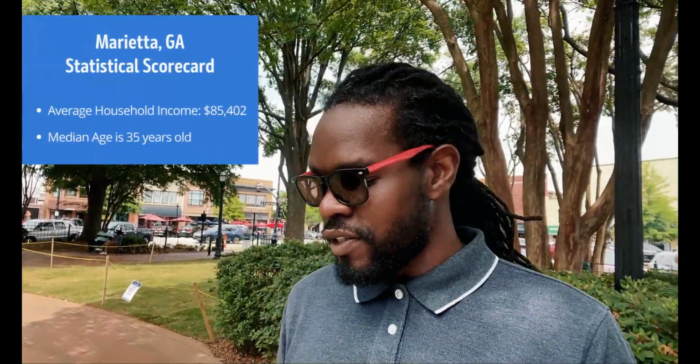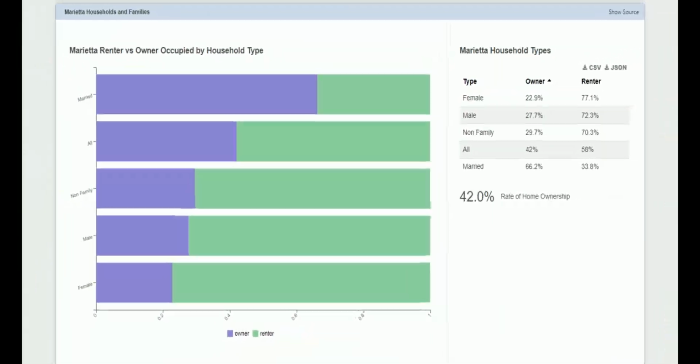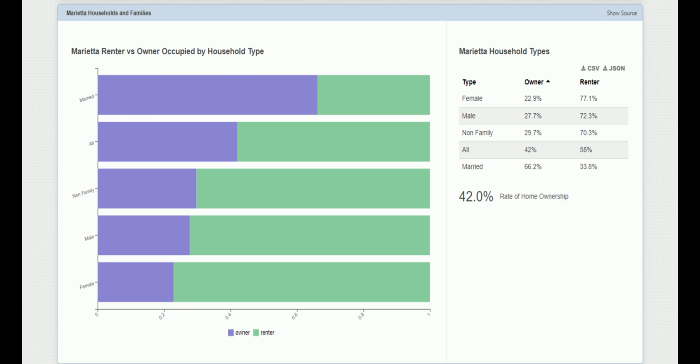Now that you know a little bit about the racial makeup here of Marietta, Georgia, let's talk about some other important statistics. The first one is the median household income here in the city of Marietta. It comes in at about $85,402. The median age in Marietta is a whopping 35 years old, so a relatively mid-age city. And the ownership to rent ratio is as follows. 42% of the residents own their homes here in Marietta. 58% of them rent their homes.